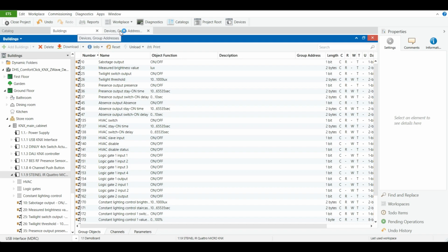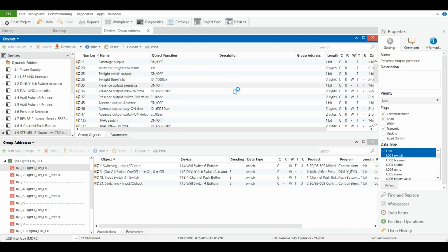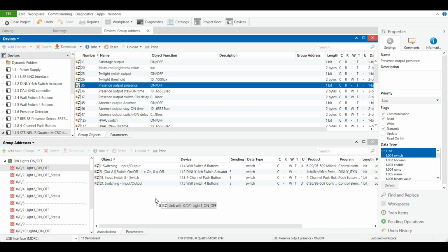This leads me to the next screen, showing you the combined devices and group addresses view, where you can program your project in a simple way. For example, the presence on and off group object I can link with my group address 001 for turning on and off light on the first channel of our actuator. So that's all done. The next step will obviously be programming, downloading the program and parameters to the device. So this is all I want to say in a nutshell about how it looks from ETS.